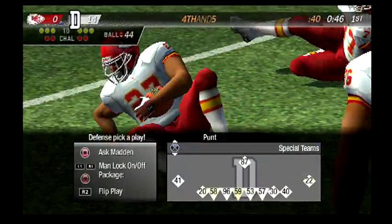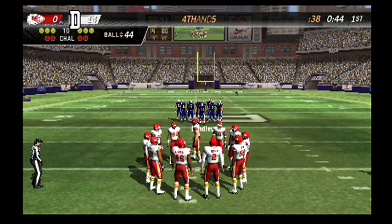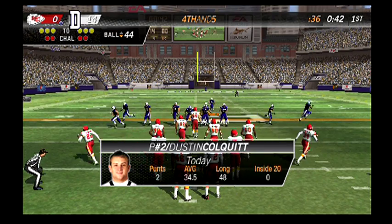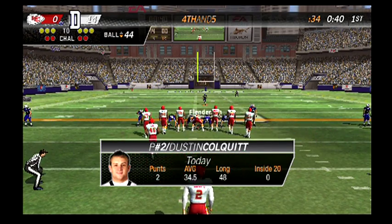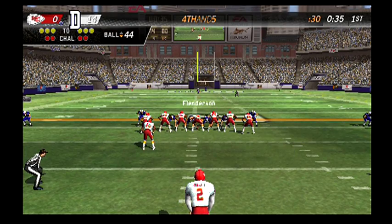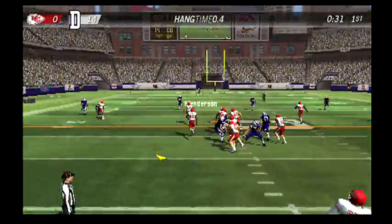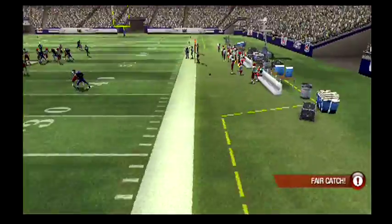For a short loss. On the time line. To call a special team play. On the play. Number 87 is back to receive this kick. And he signals for the fair catch.